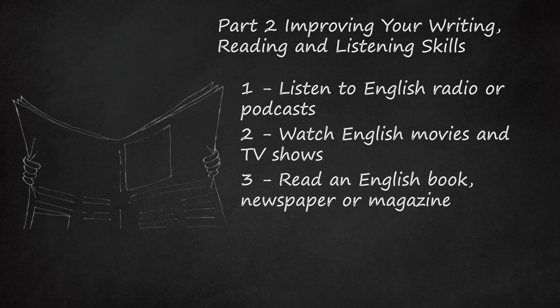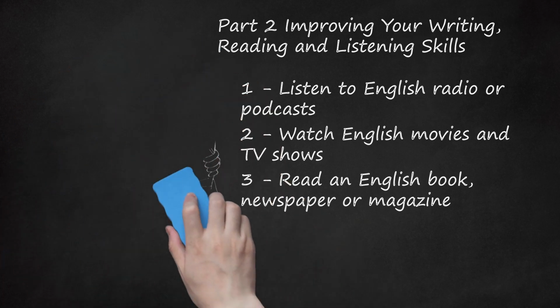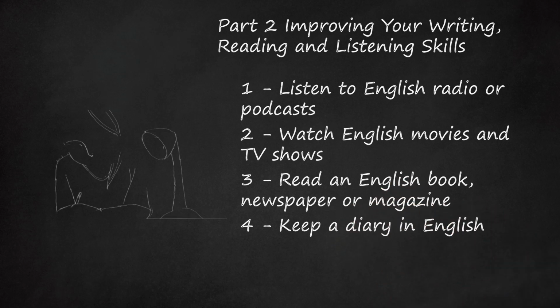Highlight any words or phrases that you don't understand, then look them up in the dictionary. If you're alone, you could also try reading aloud. This will allow you to improve your reading comprehension while also working on your pronunciation. 4. Keep a diary in English. Aside from reading and listening comprehension, you should also spend some time working on your written English. This may be one of the most difficult aspects of your language learning, but it is important nevertheless.